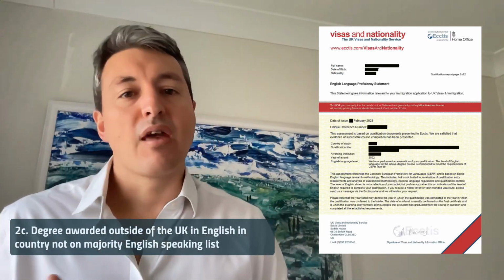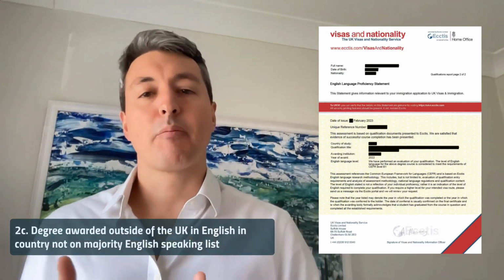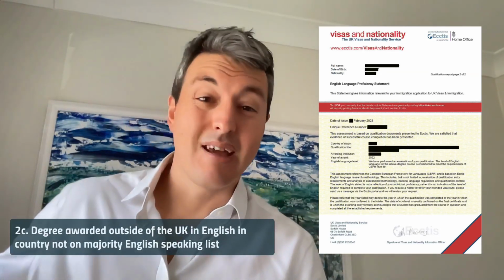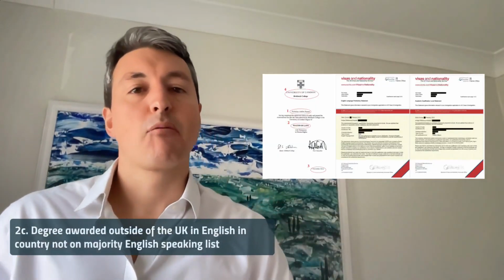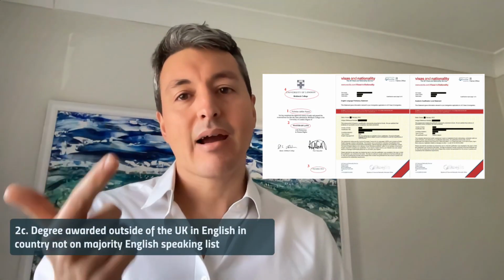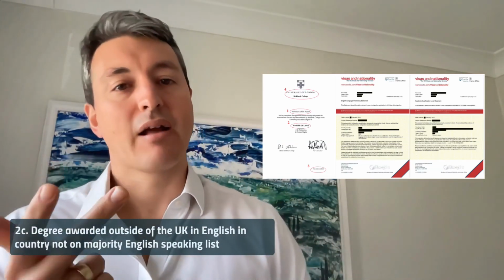So in summary, if your qualification was taught in English at an institution outside of the UK, but not in a specified English country, so you've got a degree that was taught in English in Russia or Tunisia or China, then you need to provide 3 documents with your application: degree certificate, academic qualification level statement from ECTIS, plus the English language proficiency confirmation from ECTIS also.